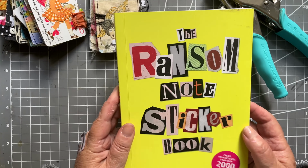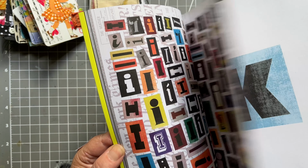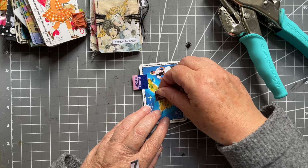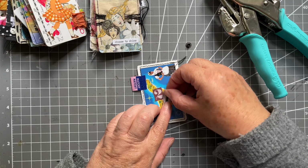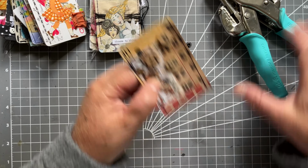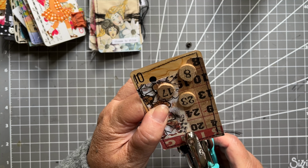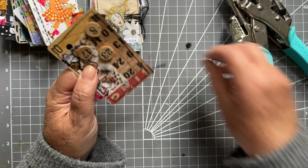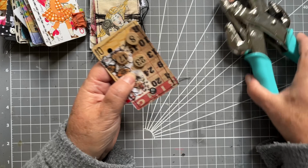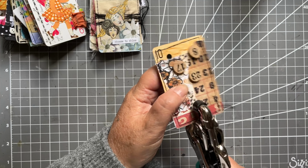So this is the Ransom Notes sticker book. It's really good. You get pages of the letters and pages of numbers, and it's quite handy. So there we are, 27. Yeah, I had my whole story all good to go, and I was telling you the story about the professor and his travels and how he collected maps and what we were going to do to the passport over the weeks ahead. So anyway, it's not to be.